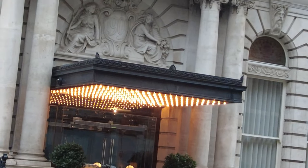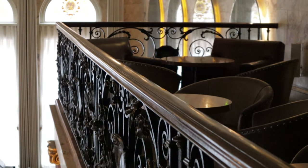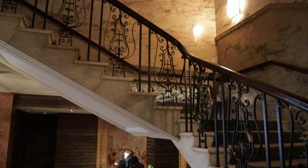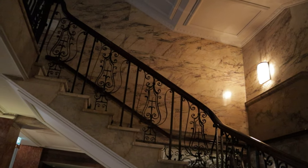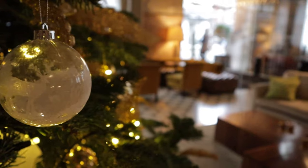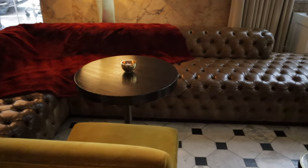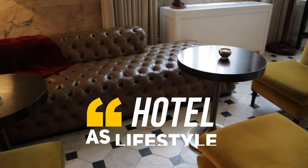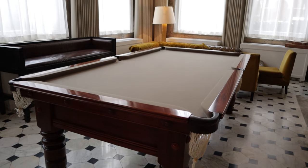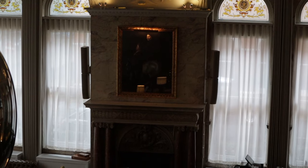Formerly five conjoining townhouses built in 1835, it was converted into the Berners Hotel in 1909. During its heyday in the Edwardian era, it was the place to be in London and welcomed illustrious guests like King Edward VII and Carl Faberge. American entrepreneur and hotelier Ian Schrager and Marriott redesigned the property in 2013, Hotel as Lifestyle being the concept. They have managed to preserve its heritage with a beautiful mix of old and new that makes it a destination hotel for the rich and famous.